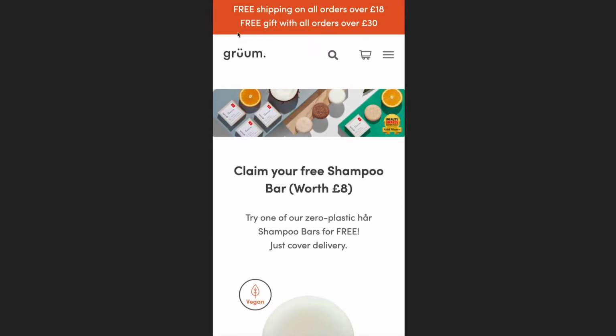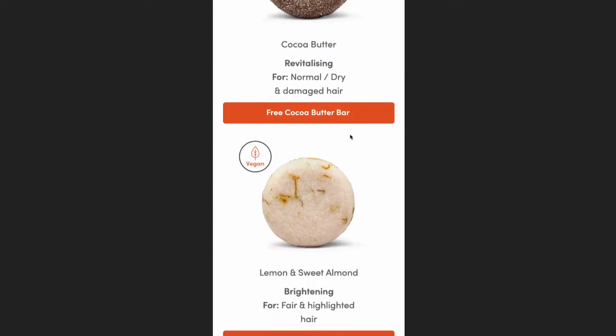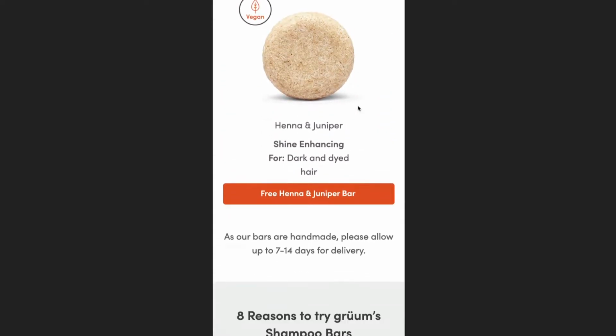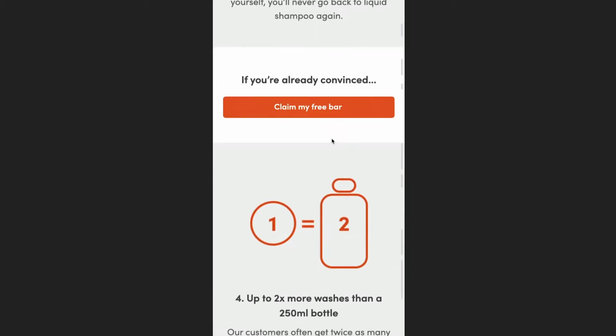So they have this messaging on top, and this is the mobile version. This is where the bulk of the traffic was coming. The offer is mentioned up front, and then they're showing a bunch of their products, the soaps that are available, and then there are 8 reasons to buy the product. So this is their copy.